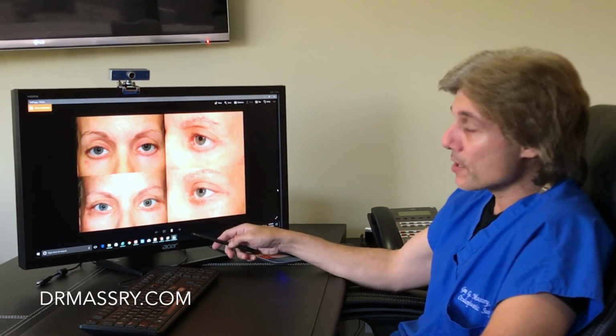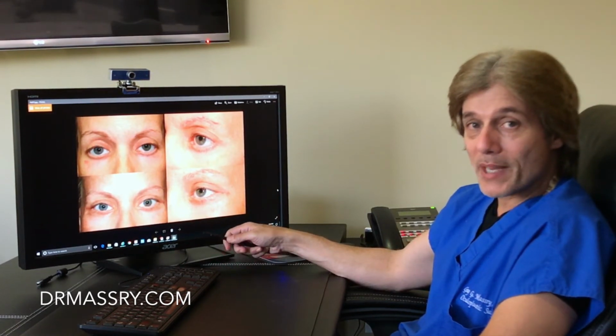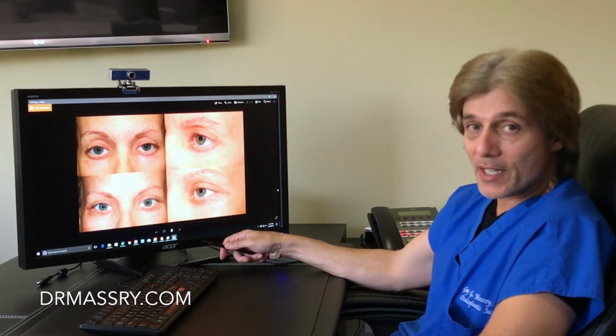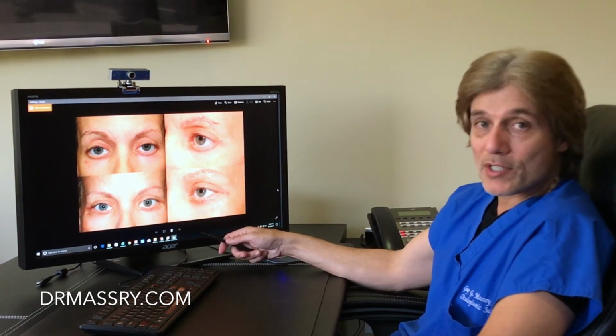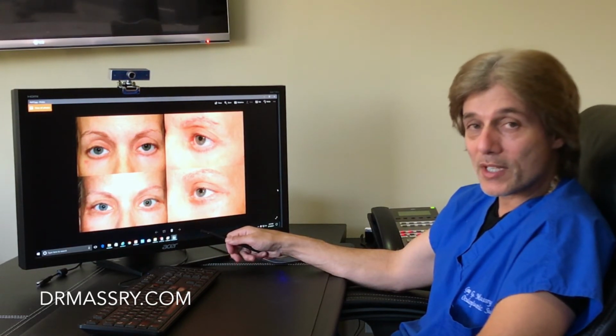You can also address these issues with filler. Filler can also lift the lower lid and make this look better. You have to be a good candidate for it. As I said, it can be addressed with skin grafts, and there are some other variations of procedures, some of which I've also been involved in literature with, that can be used.